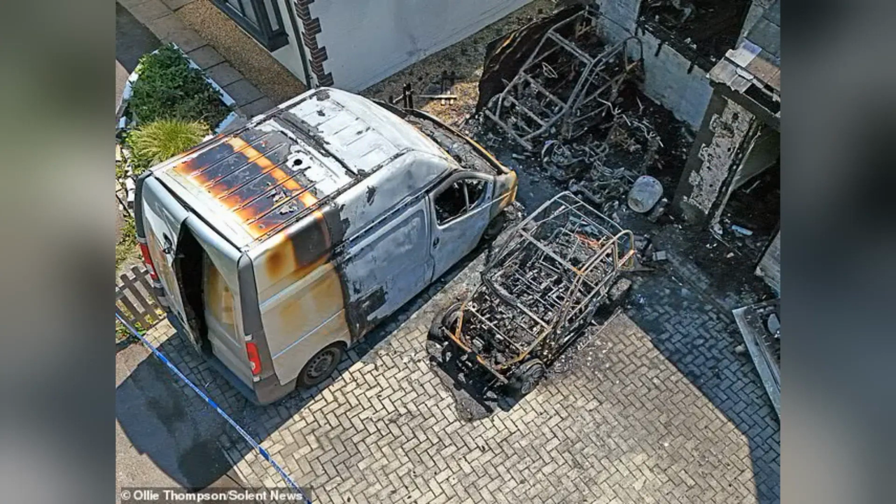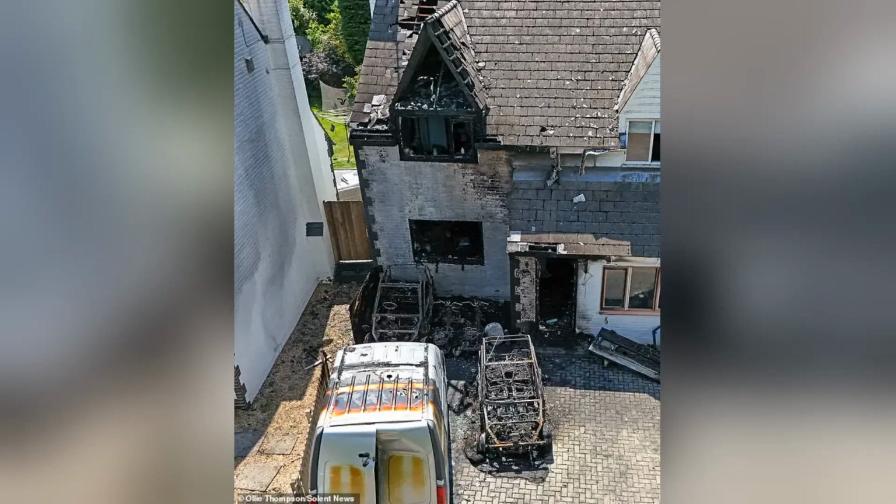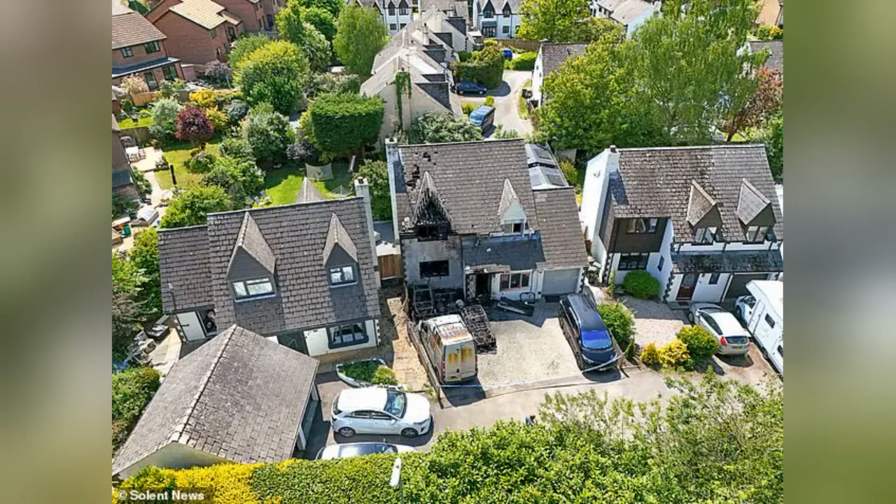Photographs taken after the blaze reveal the wreckage of 3 vehicles, including a van, with the front of the house badly burned. According to eyewitnesses, flames were coming out of the door and window as the family rushed out to safety. The fire was successfully extinguished by 7:30 a.m., but not before it spread to nearby vehicles.